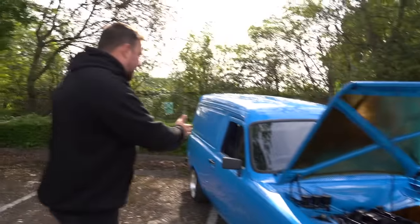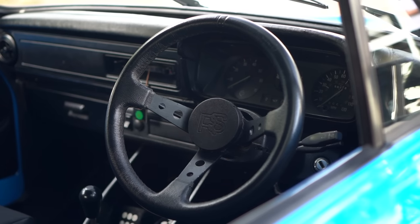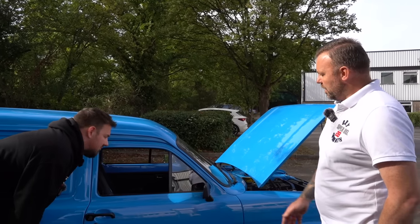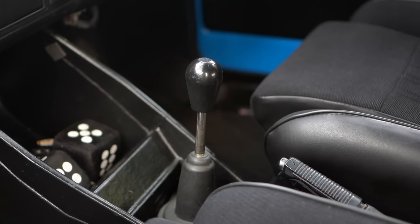So walking back then to the cabin, you were saying you've taken a lot of the interior out and this is all new stuff you put in? So I put a large tunnel in it. You buy an automatic tunnel to get the Quaife 5 speed gearbox in there. Gives you a lot more room to get it in and out of the car.